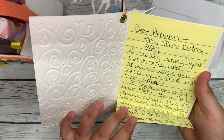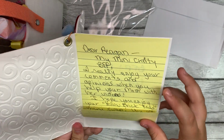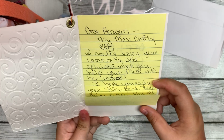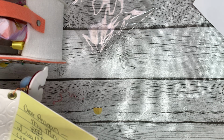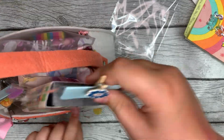It says, "Dear Reagan, my many crafty BFFs, I really enjoy your comments and opinions when you help your mom with her ideas. With her videos. I hope you enjoy your Yellow Brick Road mini swap. You are very kind and thoughtful when you describe the swaps, just like your sweet mom. Glad you are my mini crafty BFF. Love, Cindy." Okay, actually, thank you. Oh, and she embossed this card. So cool. She can't wait to get into it.